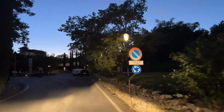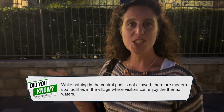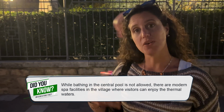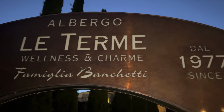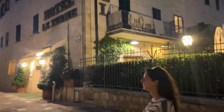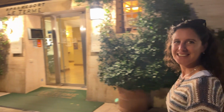Pretty amazing. Like the Arkansas Hot Springs National Park, this location is famous because of the thermal suite. So every hotel offers thermal spa, and they all use the natural hot springs of the area. So you can see that it's very fancy for that reason. A lot of people, rich people, come here just to have their treatment done.